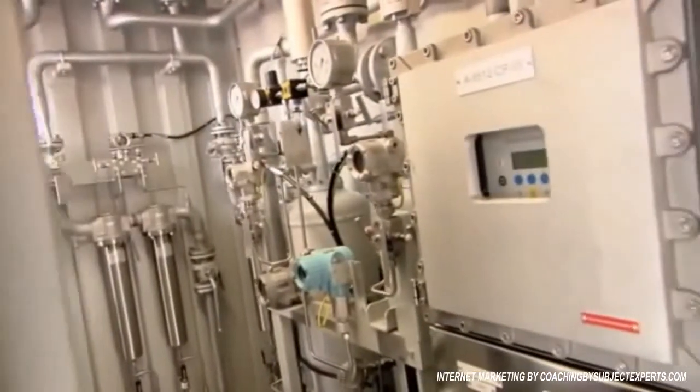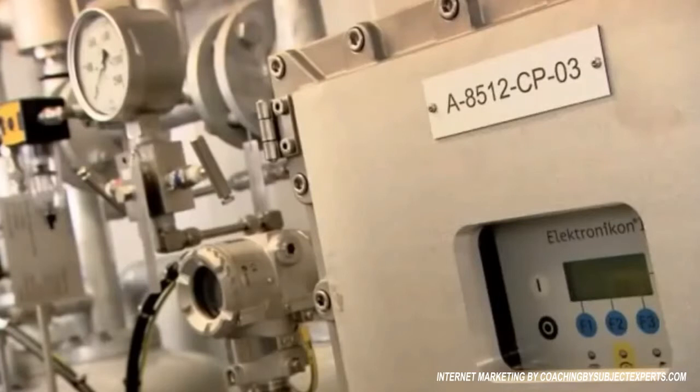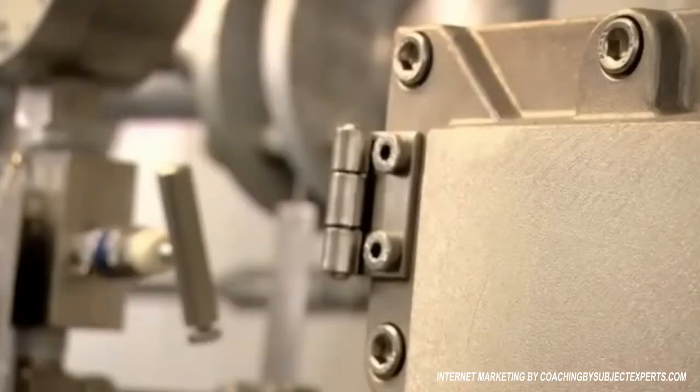Inside the container, there are 316 stainless steel pre-filters, flanged and welded piping. The dryer has 3mm corrosion allowance towers. It too was painted according to client specification. The Electronikon controller is located in a flame-proof control cubicle.